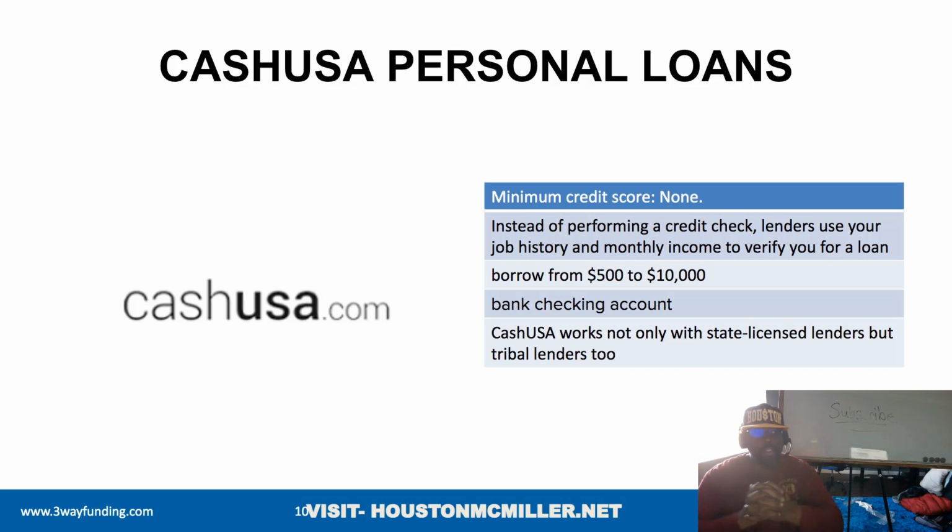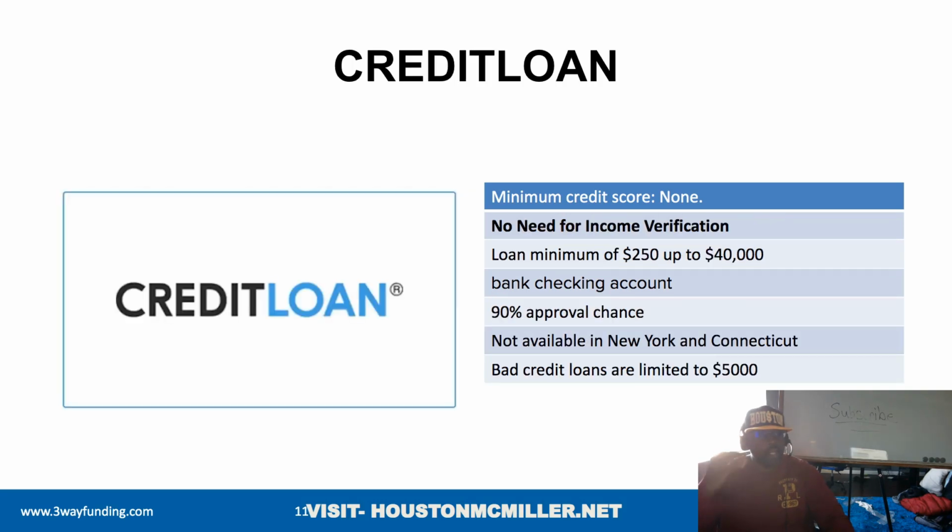So if you're a person that's not hopping from place to place, then you have a higher chance because they're not looking at the personal credit. So they're using other data metrics in order to help you get a loan. And then if you want to use that loan to pay towards your pledge loan or to do another secured card or whatever, you can do that as well, okay? So you have CASHUSA, then you have credit loan.